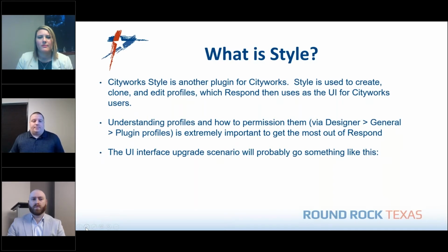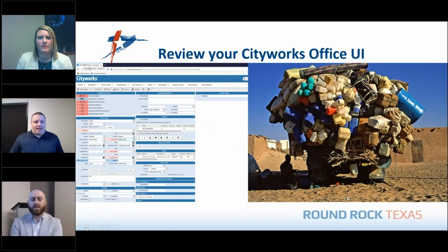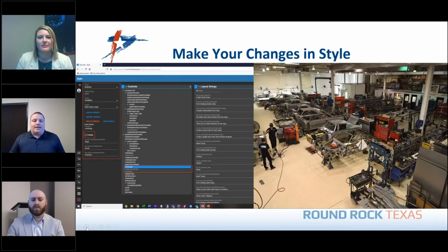The user interface upgrade scenario will probably go something like this. I'm a very visual person, so I've attached some images that help me understand Respond. Cityworks Office is very useful for admin, but it's kind of like this picture over here to the right. I mean, everything is crammed into Cityworks Office. So what you'll want to do is review your Cityworks Office UI. And then after that, you're going to make your changes in Style.